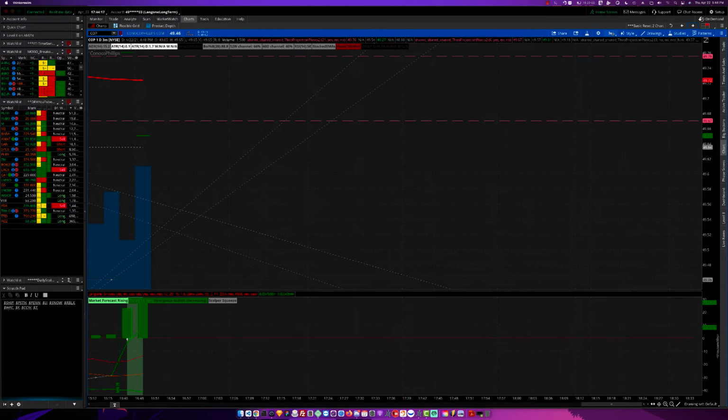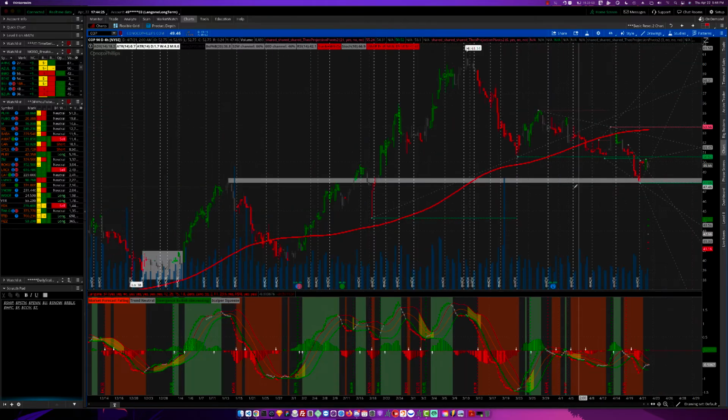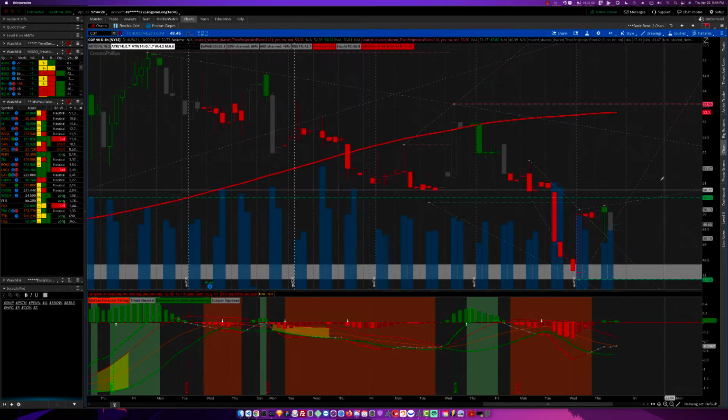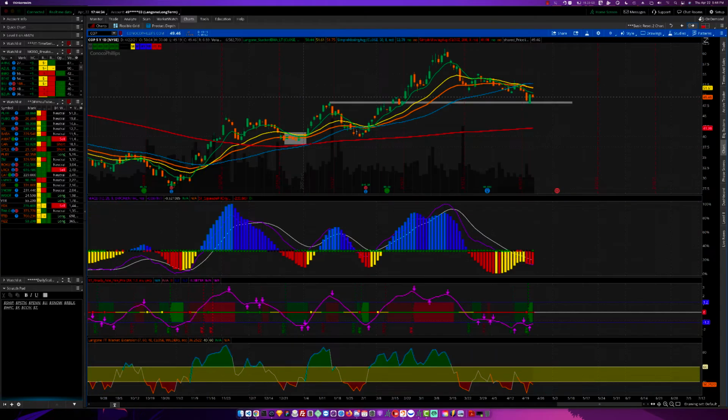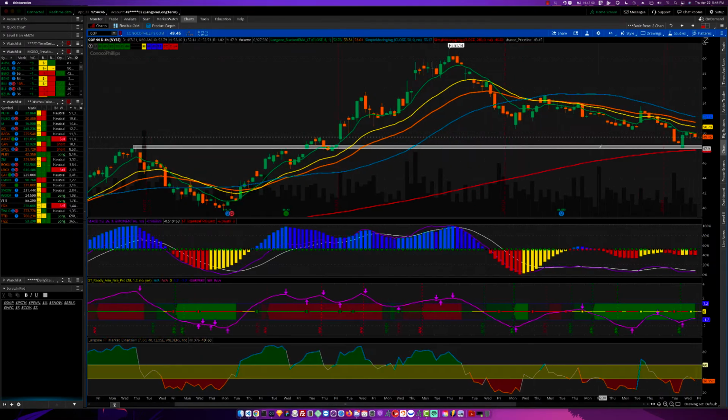Bringing it down to, I can't do the 3-minute chart on that. Let's go 4 hours. All right, the 4-hour chart looks a little crazy right now. Y'all can't see these because I've got this study on. I'm going to jump over to this 4-hour that's using RSI, Ready Aim Fire, and the Squeeze Pro.